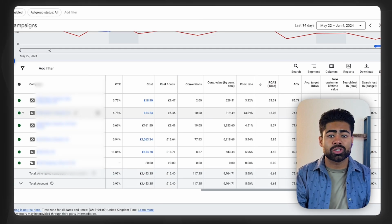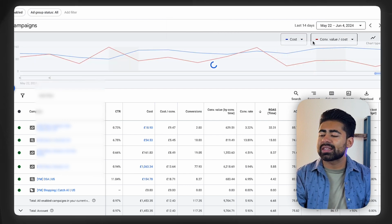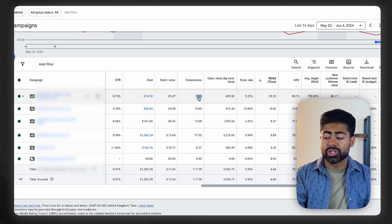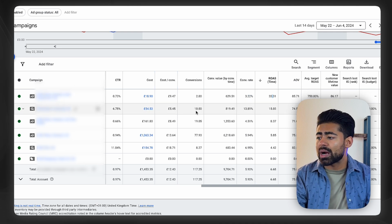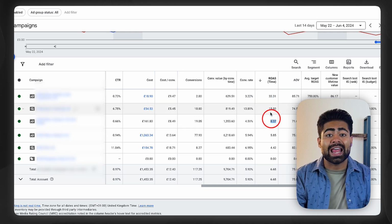But before we dive into the actual strategy and the nitty-gritty details, let's take a look at the results this strategy has driven so far for this e-commerce brand. Now I'm looking at this brand right here on a 14-day period. So far we only have 2 sales for this first campaign right here with a 33x ROAS, because this is a strategy which we've just recently started to go heavy with in this brand. However, there are some other campaigns right here generating almost close to a 10x ROAS.